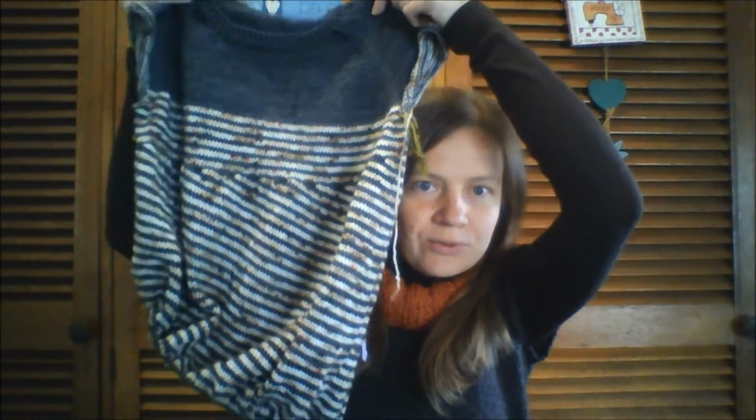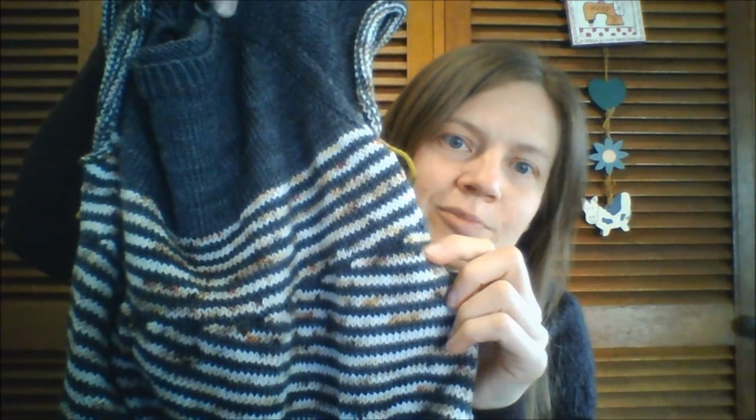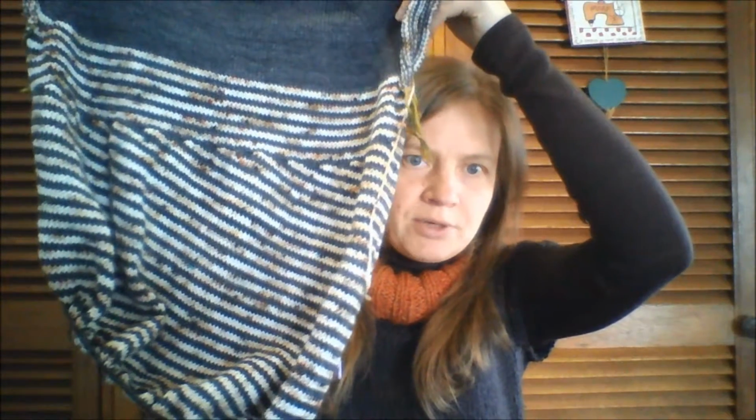I have completed all of the Dappled Pony stripes. So the Dappled Pony is this speckled yarn in here, and I've used up 70 grams of the Dappled Pony for this body, and then I'm going to be using it for the sleeves. So I think I should have some leftovers, which I'm very excited about, because I always love leftover fingering weight yarns. I can use them for my sock yarn blanket and other things.